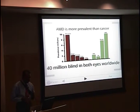In the United States, there's 10 million patients with AMD, more patients with AMD than cancer, not just breast cancer or prostate cancer, but all cancers put together. There's more patients with AMD than all cancers put together. And worldwide, there's 40 million patients blind bilaterally from macular degeneration.